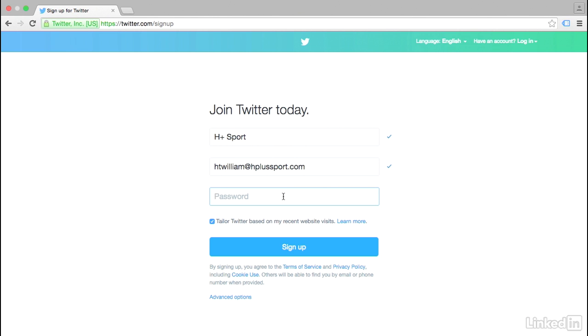Now, Twitter will let you sign up with a non-complex password, but because your Twitter profile is so visible, it may end up the target of an attack. Lock it down with a great password. I recommend a special character, a number, and even mixing the case.